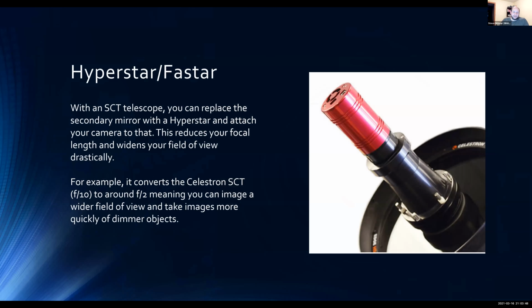Hyperstar: they cost about as much as the original scope does, but it works in a similar fashion to the focal reducer in that it ends up taking, in this case of the SCT, from an f10 down to an f2, meaning you can image a wider field of view and you can take more images quickly of dimmer targets.